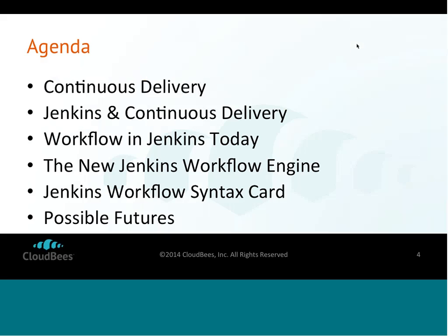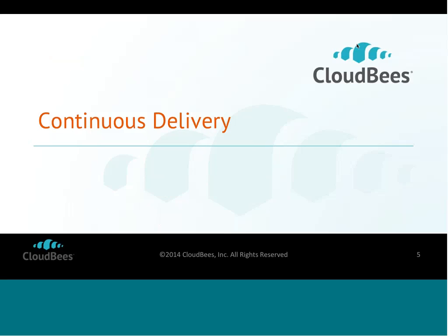Then we're going to turn it over to Cyrille, and he will talk in some depth about the new Jenkins workflow engine, the syntax and the feature function that it provides. And then at the end, we will take a look around the corner a bit at what's coming, both in open source Jenkins as well as the commercial CloudBees products that build on top of it.